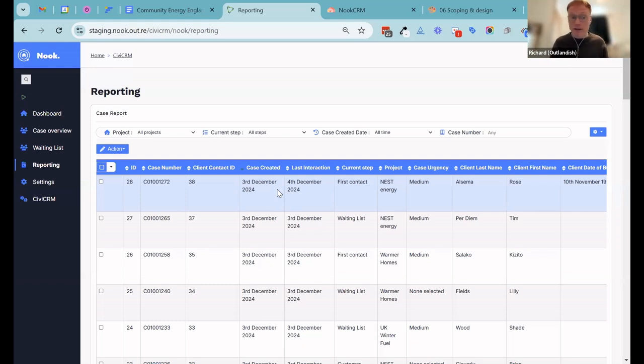And I'd be very curious, actually, on this call, if anyone has any particular needs or any thoughts, that would be very welcome. And of course, yes, you can filter by all the projects, you can filter by steps, you can filter by date and time, date ranges, and so on and so forth.